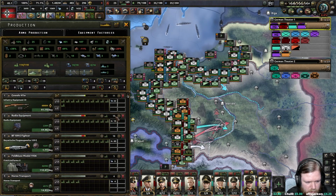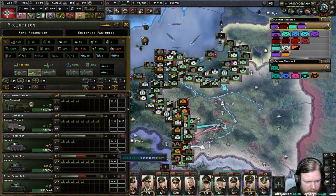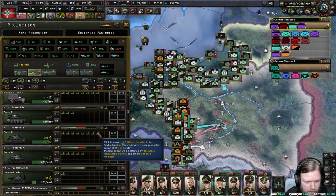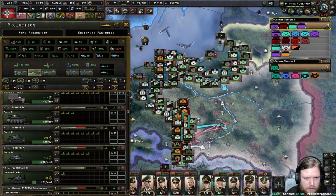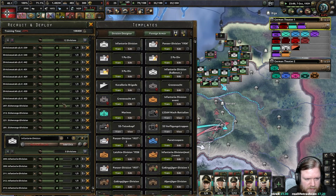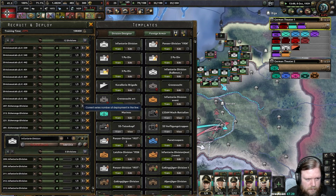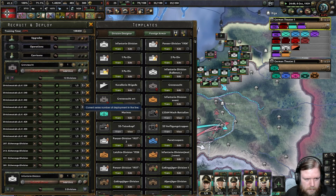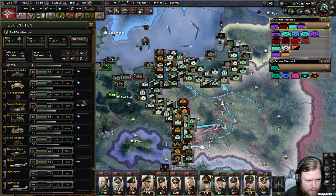Right, we can do some more production. I think I'm going to put another 2 into fighters. I want to maintain superiority there if I can. And then I think I'm going to do a couple more into Panzer 3s and 4s, because if I can get a couple more tank divisions in the field, that would be awesome. And actually I probably can.